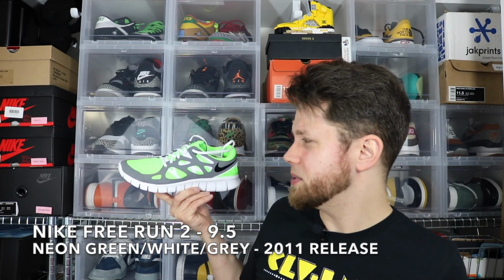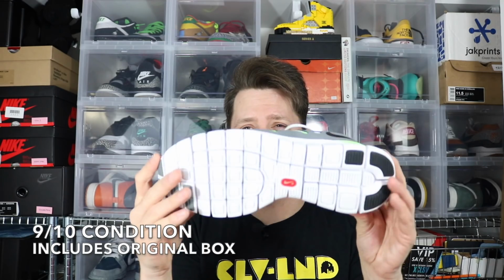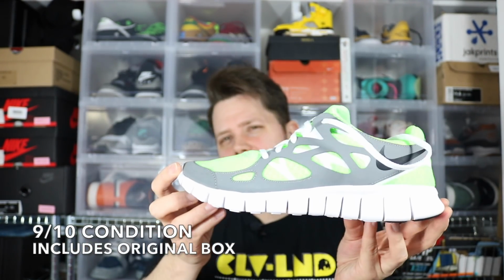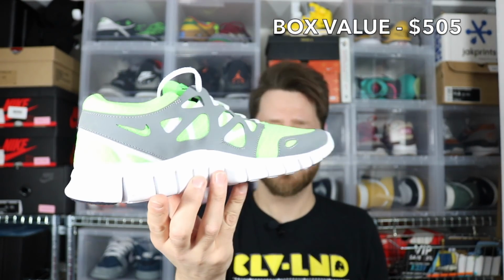Get a better look at it if it's back further. I don't hate the colorway, I'm not gonna lie. It's size 9.5, really lightly worn, just like the other Free Run 2. Probably came from the same seller, but it's a simple, light runner. What are you gonna do? Size 9.5, very lightly worn. Can't imagine there's too much value there. Nike Free Run Plus 2, right? Oh boy, got two more in here.